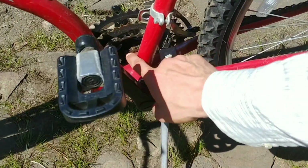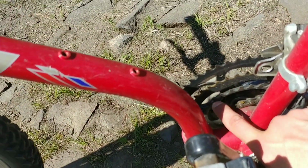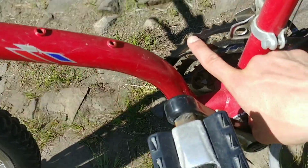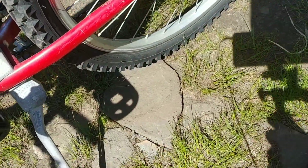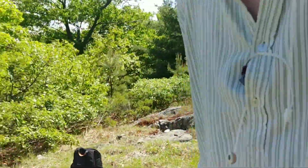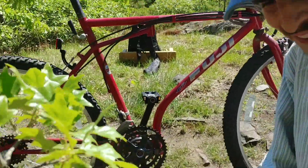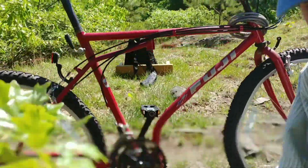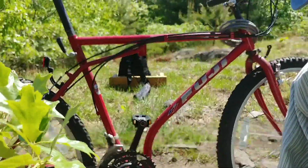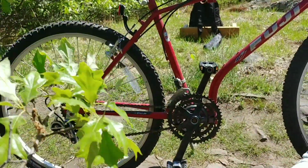The chain is right here, but it's supposed to be on 1, 2, or 3. It's still on back here, and it's still on this guy. I used to work in a bike shop, but I was the lowest level mechanic, so I would just assemble stuff. But I thought maybe this would be helpful.